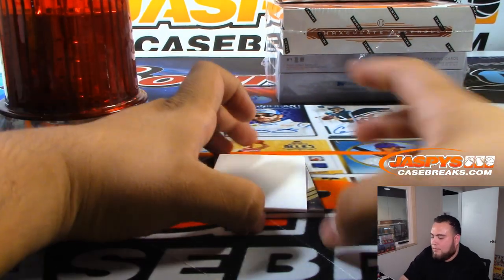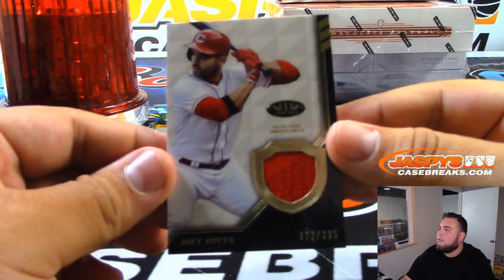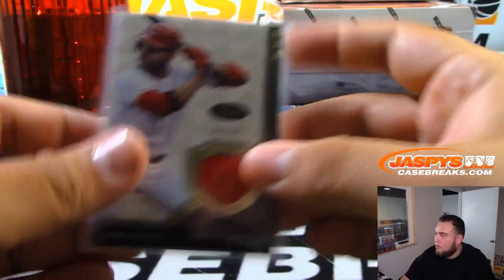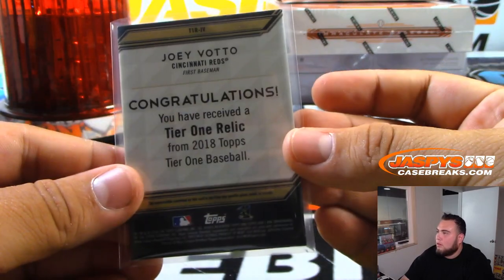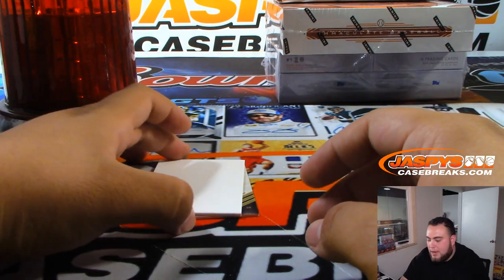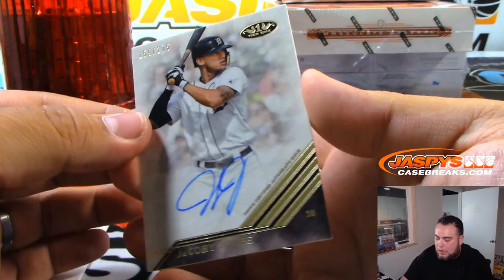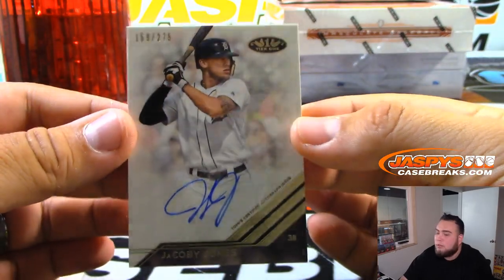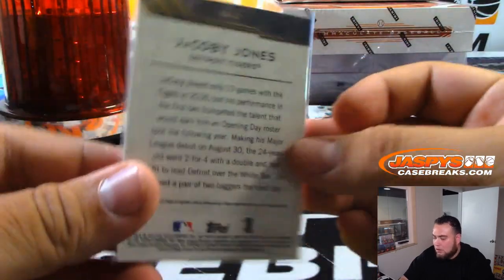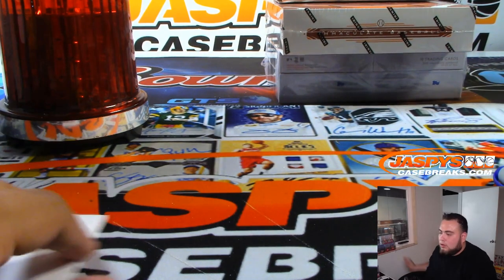All right. We got Joey Votto, relic to 335. Cincinnati Reds. That'll be Megan. And we got Jacoby Jones for Detroit to 275. There you go. Alrighty. Let's go to Argonaut.